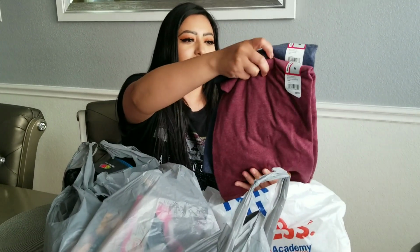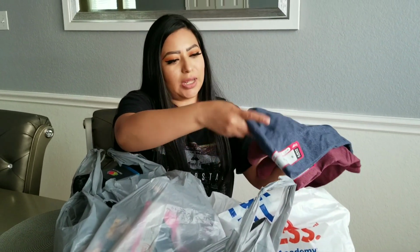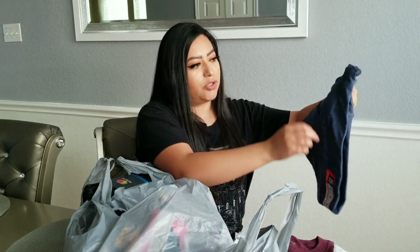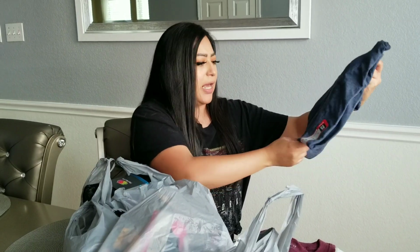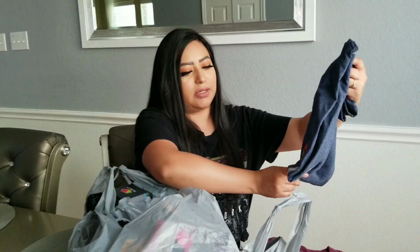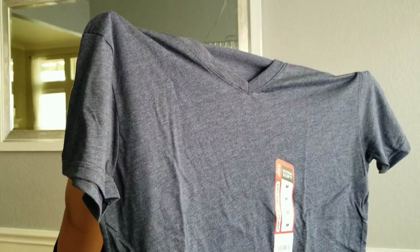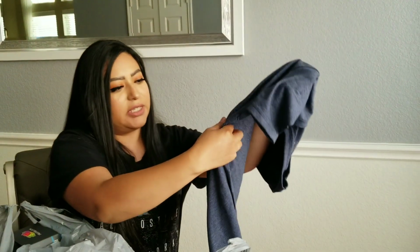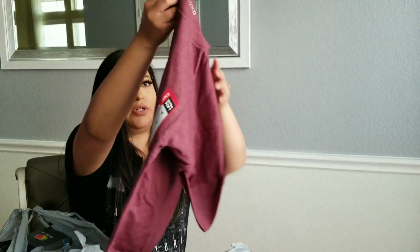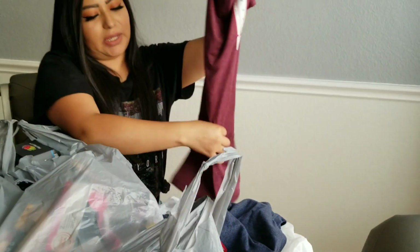So this is the first two items that I'm going to be sharing with you guys, and these are two shirts that he actually picked, and these are short sleeves, and this is in the medium size. So let me go ahead and show this. And he got these for $5.99, so he actually picked two different colors. It's really nice and soft.